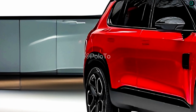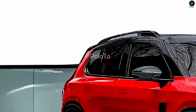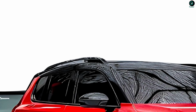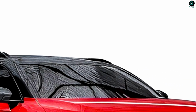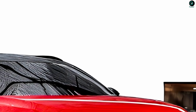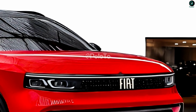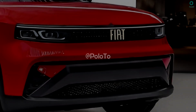Design. The 2025 Fiat Titano SUV not only competes with, but also dominates, the notorious SUV business thanks to its striking and modern design. Thanks to its sleek profile and aerodynamic lines, the Titano manages to look both athletic and modern. This car exudes an aura of power and elegance due to its tall stature.